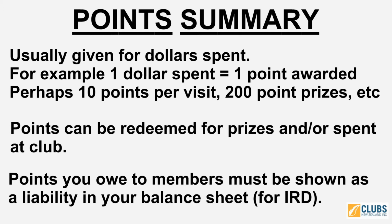Now the thing about points is that they do need to be shown in your balance sheet as a liability. So effectively those points are a dollar value that you owe the members, and you need to show that in your accounting for the IRD.